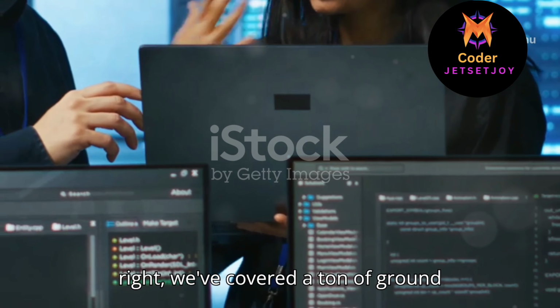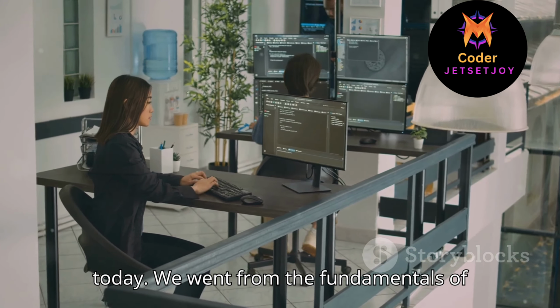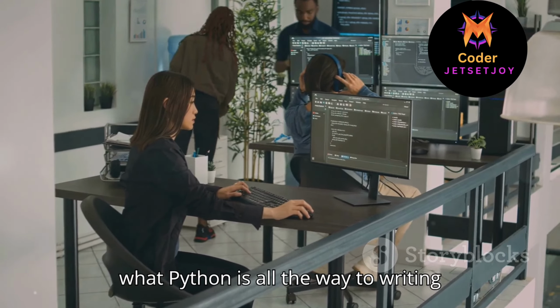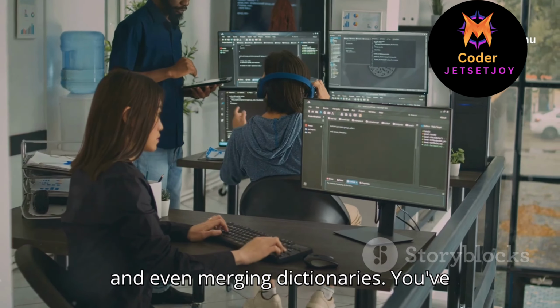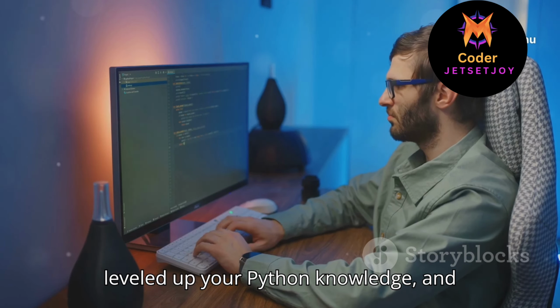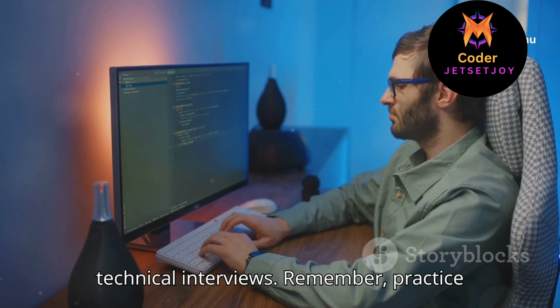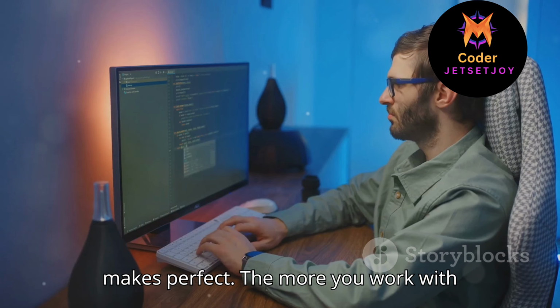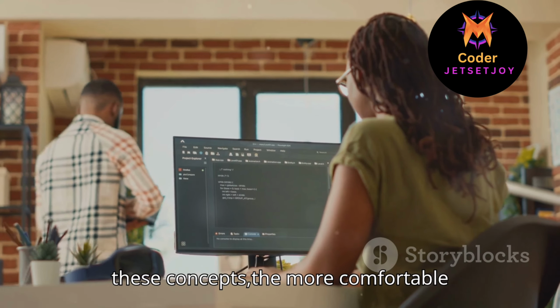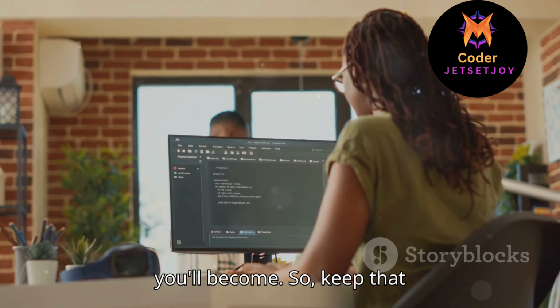So, all right, we've covered a ton of ground today. We went from the fundamentals of what Python is all the way to writing functions for palindromes, factorials, and even merging dictionaries. You've leveled up your Python knowledge and you're well on your way to acing those technical interviews. Remember, practice makes perfect. The more you work with these concepts, the more comfortable you'll become.